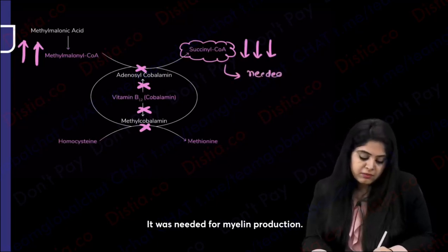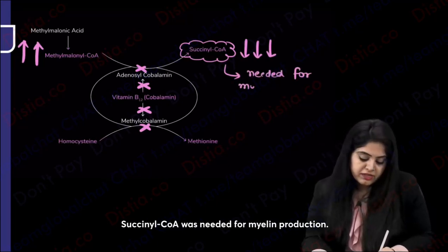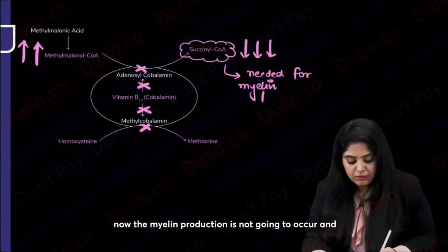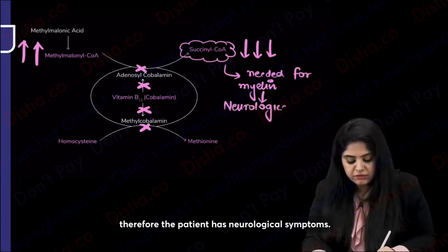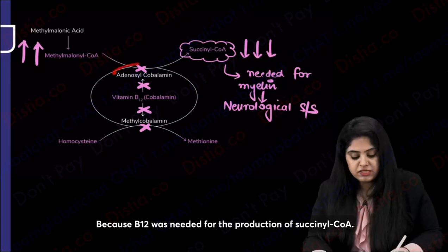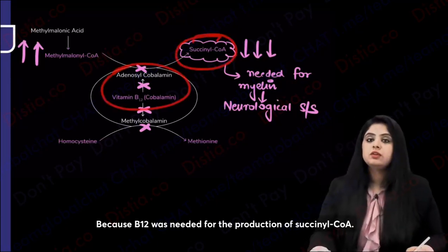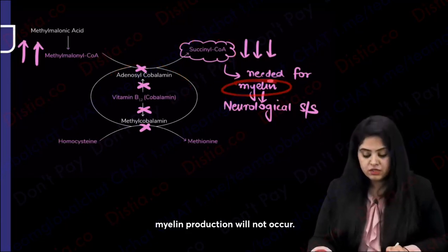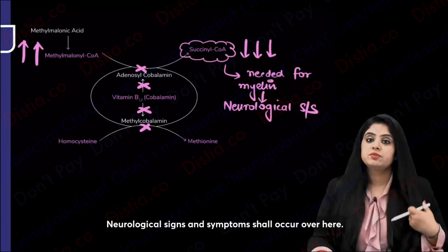It was needed for myelin production. Succinyl coenzyme A was needed for myelin production. So this means now the myelin production is not going to occur and therefore the patient has neurological symptoms. Why does the patient have neurological symptoms? Because B12 was needed for the production of succinyl coenzyme A. Now, succinyl coenzyme A will not form, myelin production will not occur, neurological signs and symptoms shall occur over here.